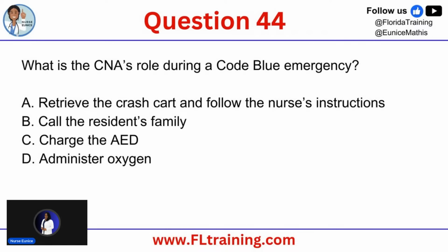Question 44. What is the CNA's role during a code blue emergency? So we just read that code blue stands for a medical emergency that requires resuscitation. So what are you going to do? A, retrieve the crash cart and follow the nurse's instructions. B, call the resident's family. C, charge the AED. Or D, administer oxygen. That's right, it is going to be A.